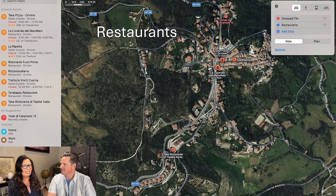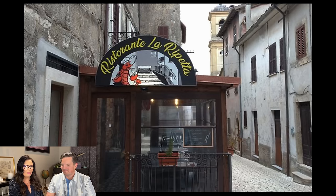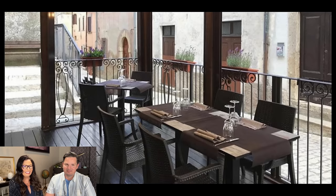Some more need to knows. There are 8 restaurants in town. One of them is the restaurant we just wandered by. Look at that cute guy. I want to say hello. I don't want to eat his family, but I do want to say hello. And we have El Fresco Dining. I love it. El Fresco Dining for the wife. Sorry, you sound like Batman.